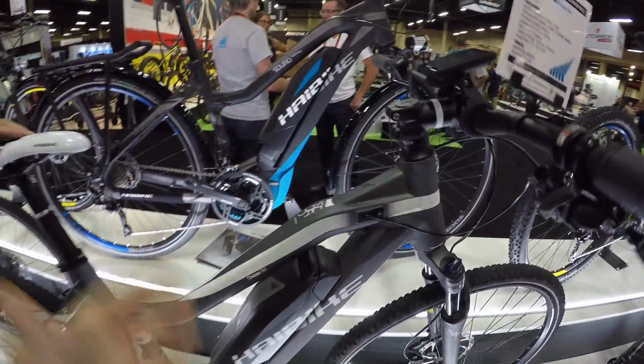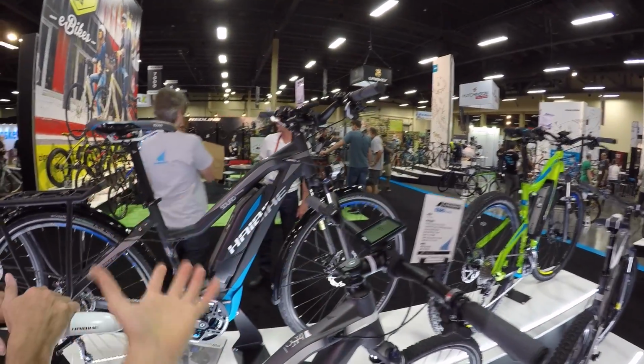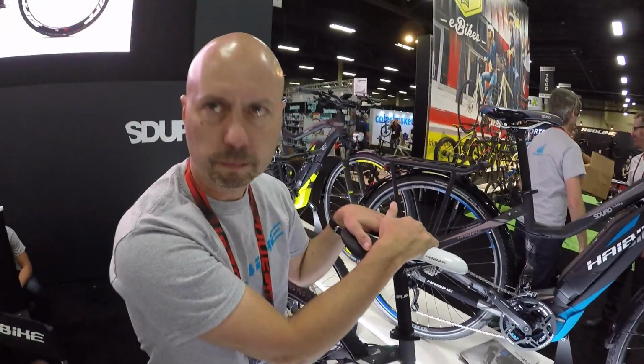They tend to be very active, your bikes. Yeah, exactly. And with this one, bringing it up a little more because it's a trekking bike. You're going around town, maybe heads up a little bit.